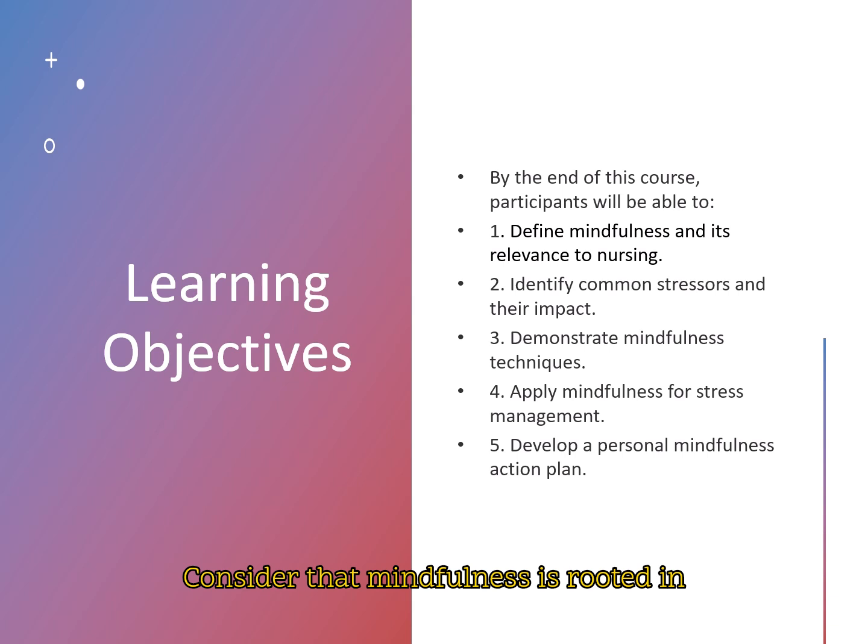Consider that mindfulness is rooted in Buddhist traditions. However, it's become popular in recent years amongst various secular populations in healthcare and educational and workplace settings, from preschoolers to older adults across the world.